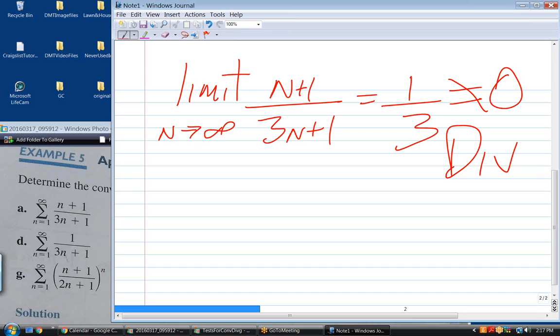So I would say always start out with the nth term test. If you don't know where to begin on a series, begin with the nth term, because you get the answer almost immediately, like this one. In the nth term test, if the limit's anything but 0, it diverges? Yes. If it's 0, that doesn't make it convergent.